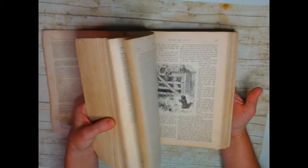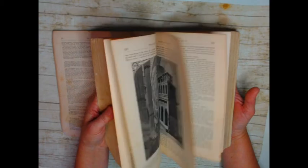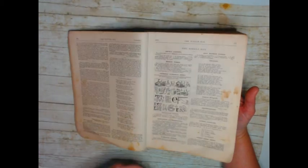But I can use every one of these pages, and he practically gave it to me because it's been sitting there forever and nobody really wants it without the cover. So you can look for things like this too.